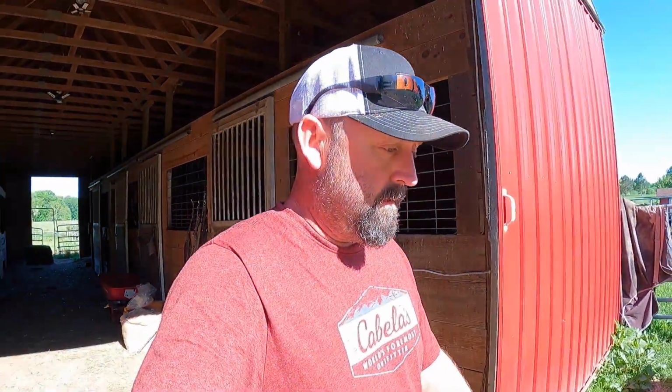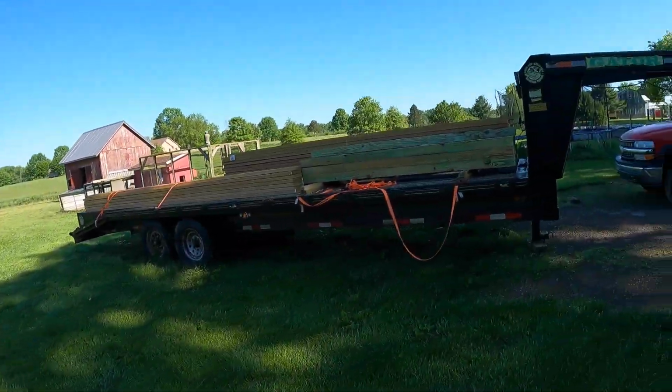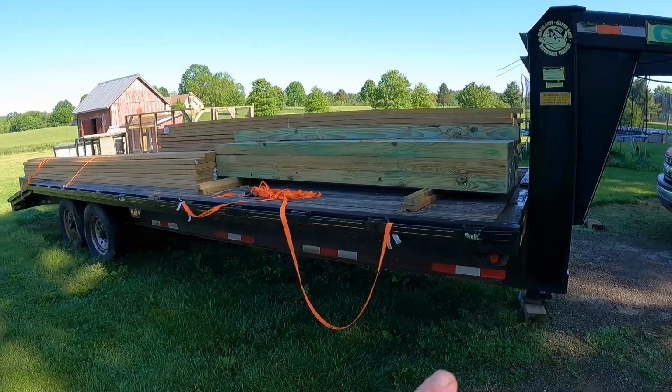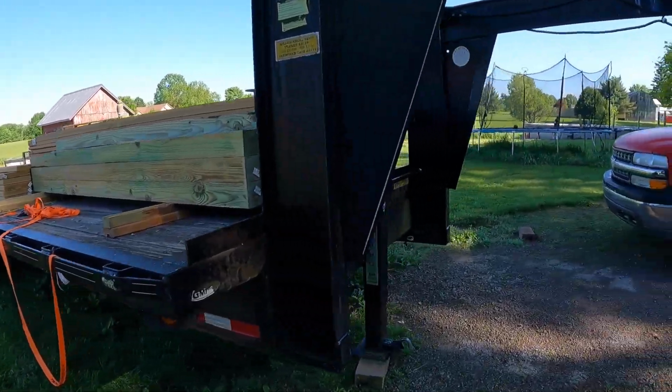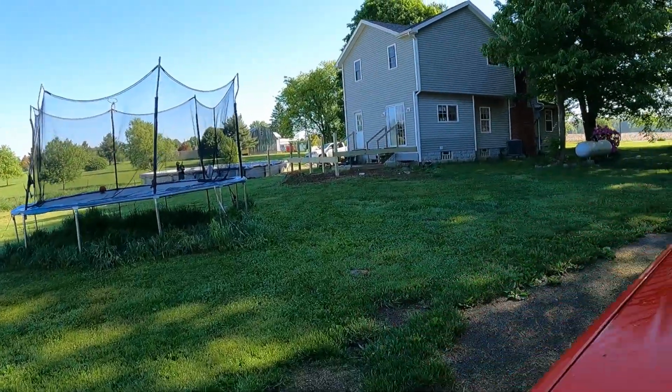So we also have started to work on the deck behind the house, and that's a work in progress. It's a lot of work. We got to hand dig 18 holes for the posts. We're about halfway with that, so we got a lot of work ahead of us, but we're trying to get it done before Memorial Day, which is next weekend. There's our pile of lumber. And I'll show you the progress we have done on it so far.